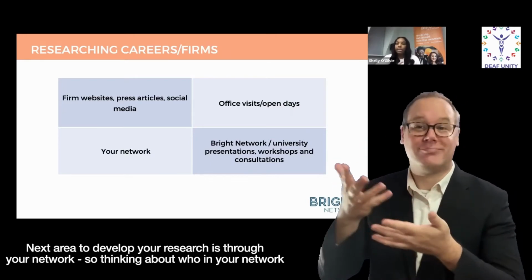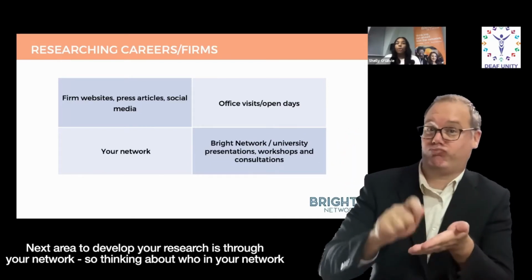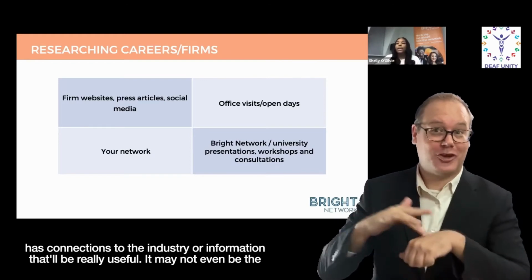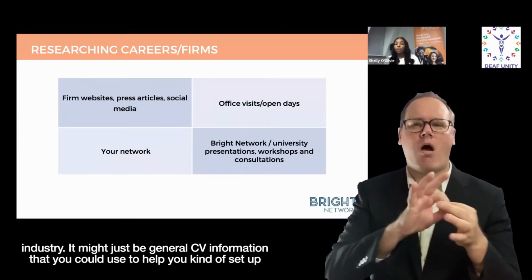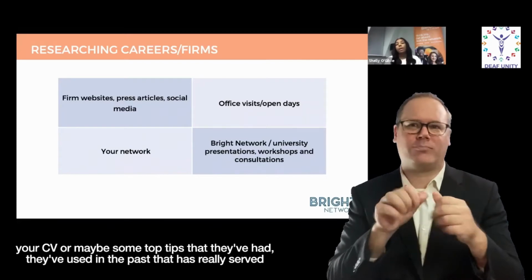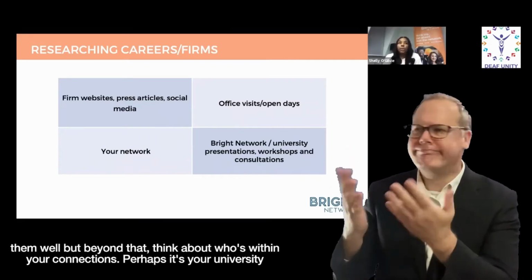Next area to develop your research is through your network. So think about who in your network has connections to the industry or information that would be really useful. It may not even be the industry, it might just be general CV information that you could use to help you set up your CV, or maybe some top tips that they've used in the past that have really served them well.